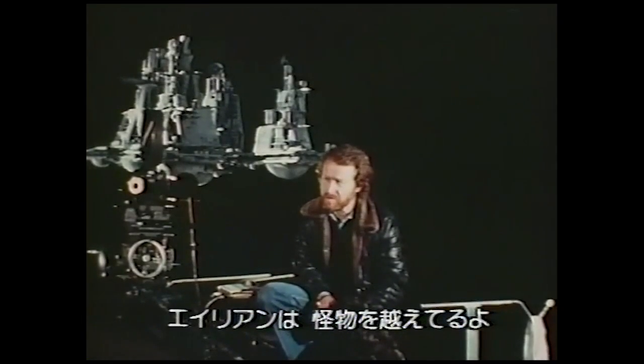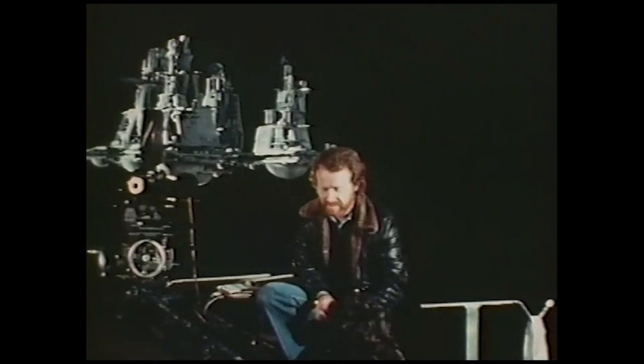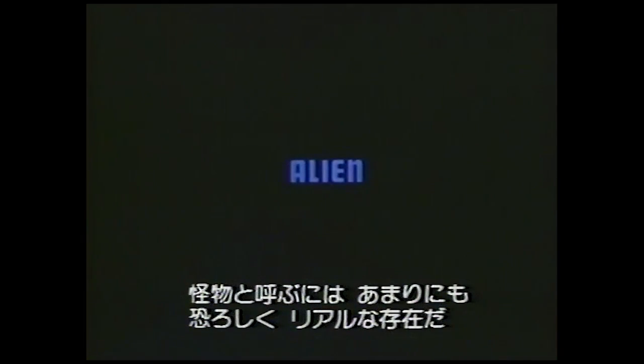We shouldn't call him the monster. He's better than that. So I think that's the first answer, that he's better than a monster. He's far more primal and far more frightening and far more realistic, in a sense, than the idea of the monster. And so I think, yes, he's turned out very well. Okay. Better than I thought. Thank you.